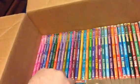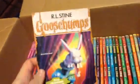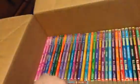It's too bad this one's not in perfect condition. But I really loved this book. Really loved this episode. Top favorite Goosebumps story of all times. Bad Hair Day. I like the episode. Never read the book. Egg Monsters from Mars, which I don't think is an episode at all.